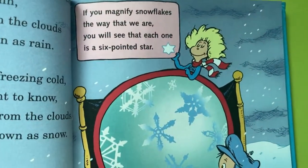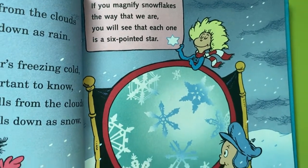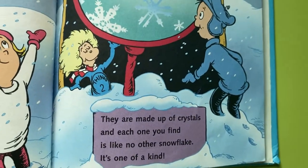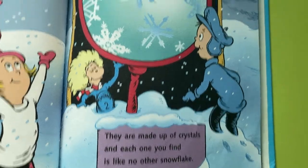If you magnify snowflakes the way that we are, you will see that each one is a six-pointed star. They are made up of crystals, and each one you find is like no other snowflake. It's one of a kind.